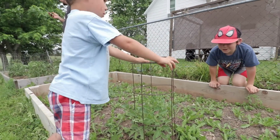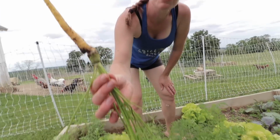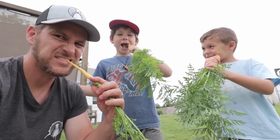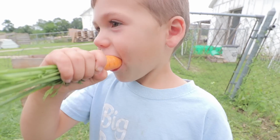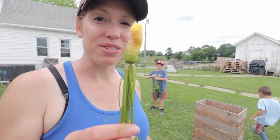Oh, nice weeds around it. Found any good carrots? A few of them. It's not too bad. Go on a little bit further, but. All right, guys, let's eat our carrots. Come on. You want to give Mom some of your carrot? That's a good carrot. Big crunch. And they're rainbow carrots from Baker Creek.